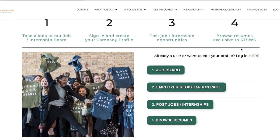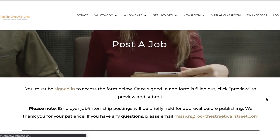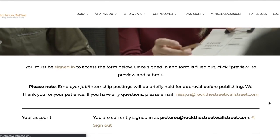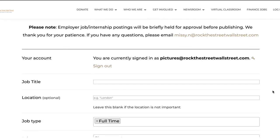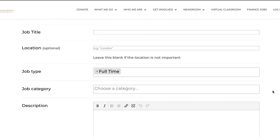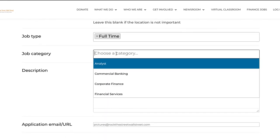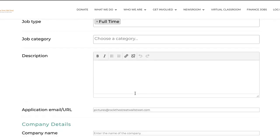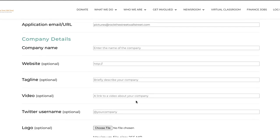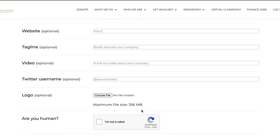When we get back here, we're going to go ahead and look at the Post Jobs and Internships tab. This will take you to the form where you'll be able to fill out all of your information. Once you're signed in, as you can see, it automatically knows that I am signed in. And you'll just go ahead and scroll through and fill in all of the information that you have. It does have a drop-down menu for job categories, and we ask that you put in as much information as possible. If you forget to do something that it needs you to do when you click submit, it will prompt you and remind you.